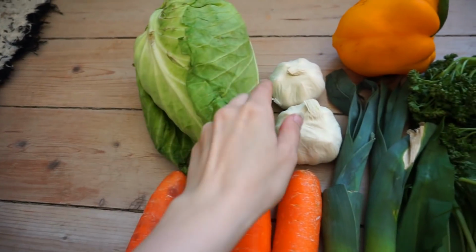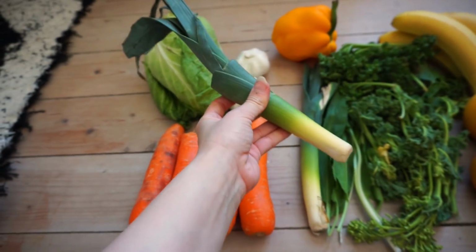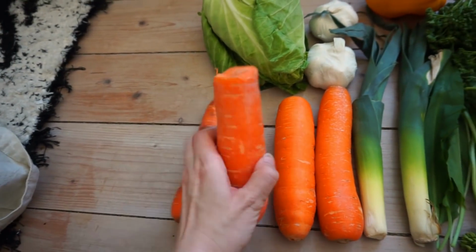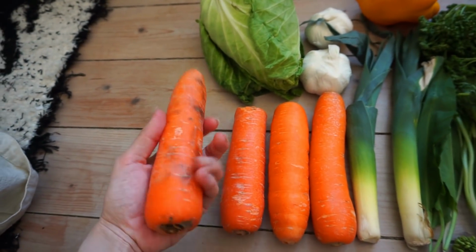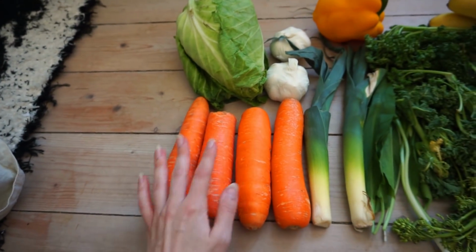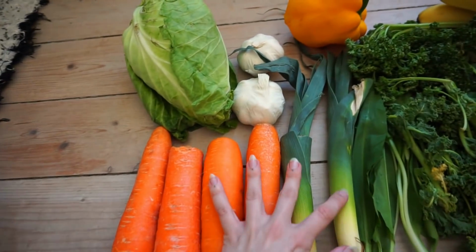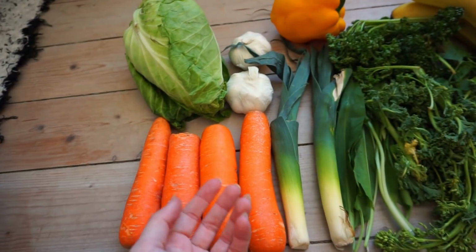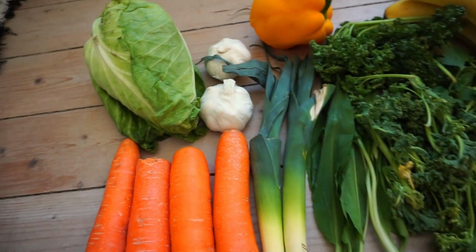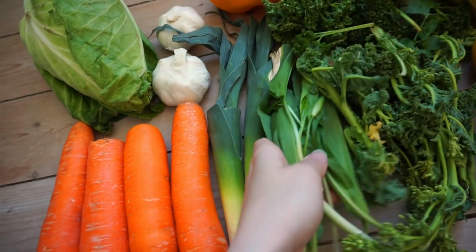We have some cabbage, garlic, pepper, leek. Look at these small, tiny leek. They are also locally grown. Then we have some carrots. I got a couple of these because they weren't perfectly shaped or have small cosmetic errors, but they're still fine to eat, so that's great. I always try to go for the ugliest veg I can find, because it's possible that lots of other consumers won't be buying them and then they will be thrown away. So that's why a lot of my veg always looks weird.